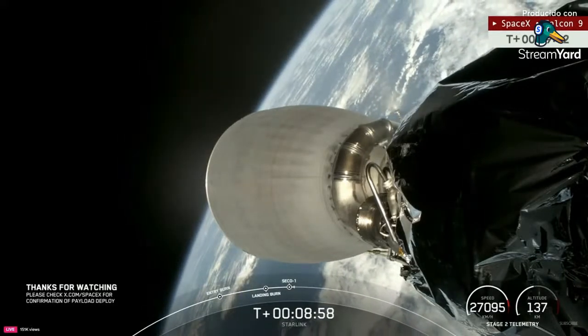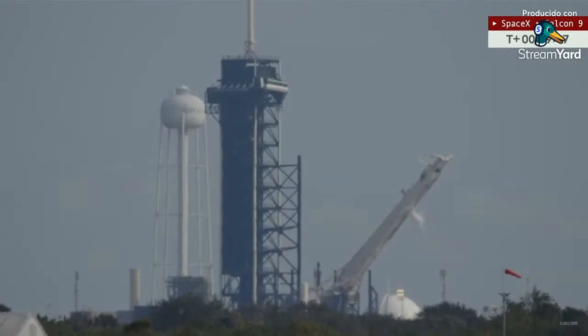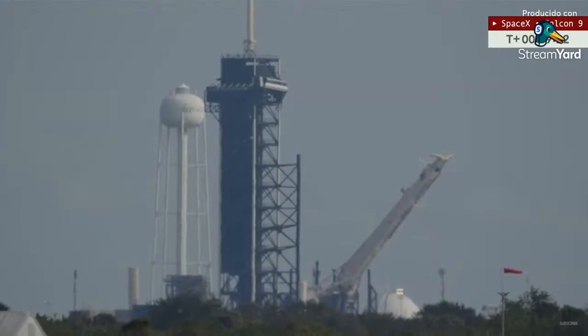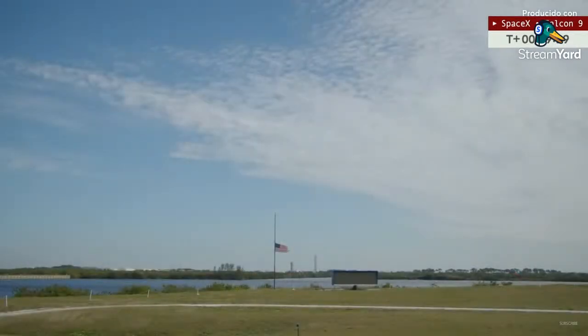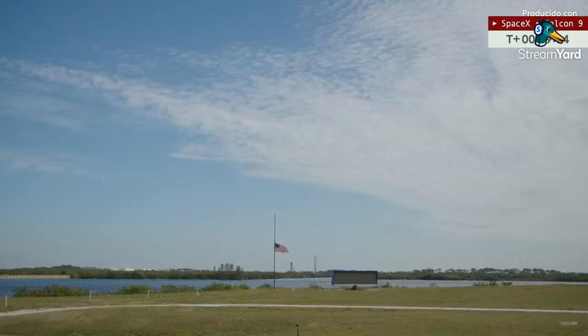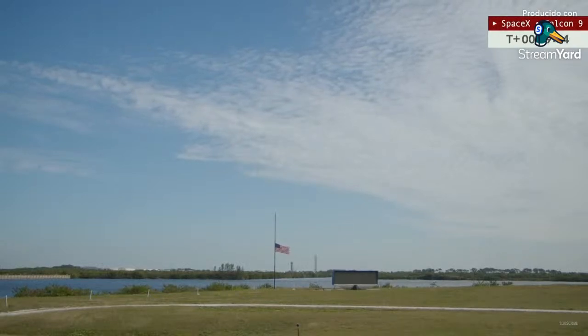Nominal orbit insertion. Good call outs from SpaceX. The upper stage of the Falcon 9 rocket is now entering that parking orbit where it will remain in that coast phase till about T plus 53 minutes and 57 seconds. There will then be a brief 2-second burn to help circularize the orbit. Then the Starlink satellites will be deployed at T plus 1 hour, 5 minutes, and 6 seconds. SpaceX will issue confirmation of that through its social channels.